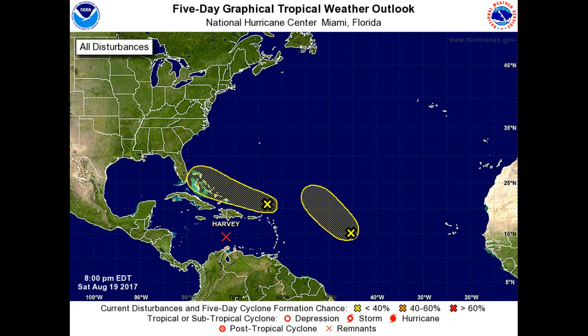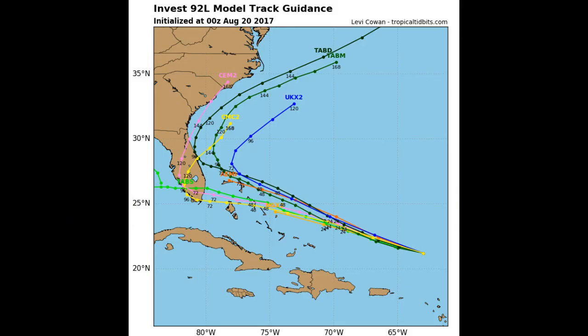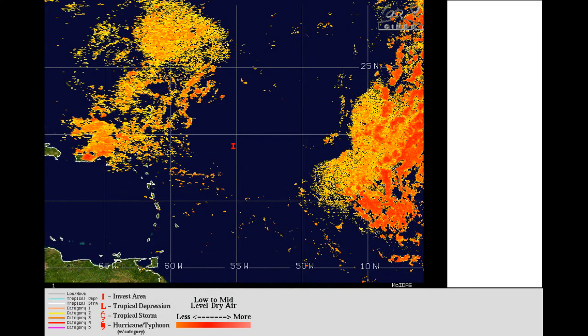Sunday morning. 92L now only has a 10% chance in the next 2 days and a 20% chance of development in the next 5 days because of the wind shear and the dry air. Here are our models, and you can see they're showing it still touching the east coast of the United States from Florida up to North Carolina. So we really have to keep an eye on it. They're not expecting any real development until possibly it gets near the northern Bahamas, they said.